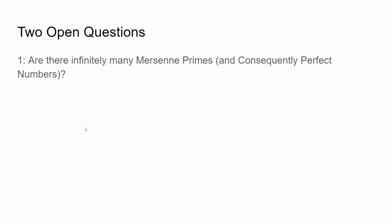So the first one is, are there infinitely many Mersenne primes? And consequently, because each Mersenne prime has its respective perfect number, are there infinitely many perfect numbers? And we have no idea. It's been an open question since the Greeks, and we've still made very little progress on this problem. So that is something you can think about and consider.